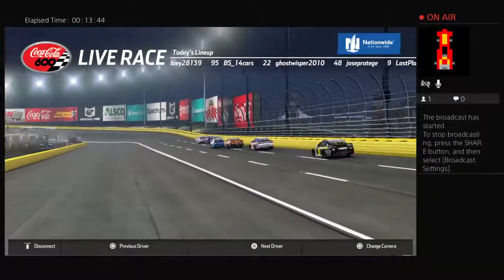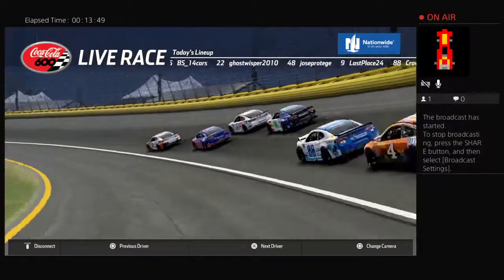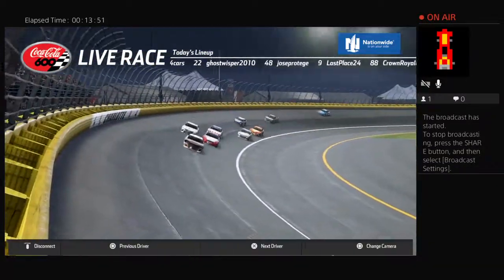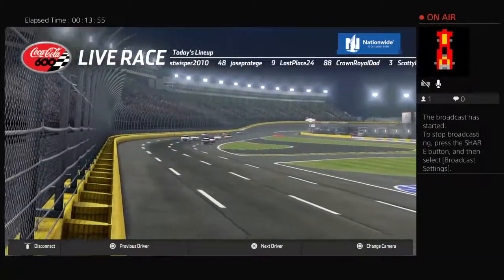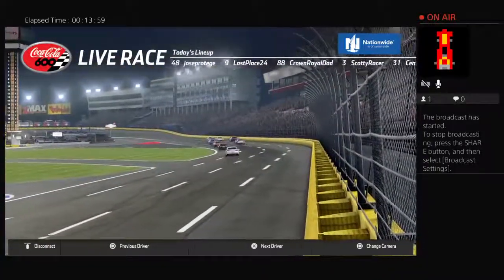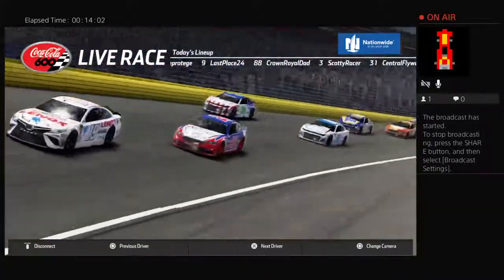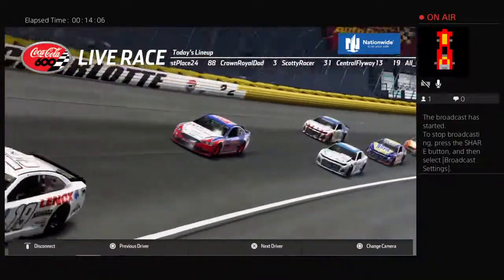Time is running out here at Charlotte in a crown jewel event in NASCAR. Someone is going to have their trophy with their name on it. Side by side, the 22 of John looks underneath Shane in the 19. 31 car bounced off the wall right there.